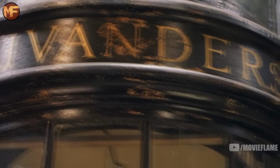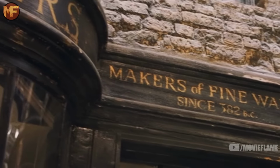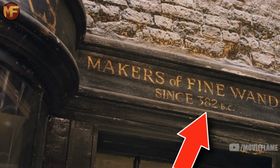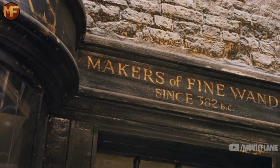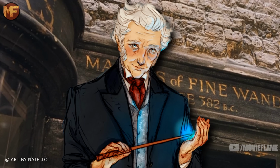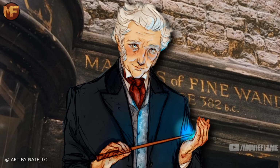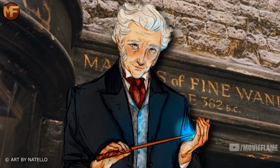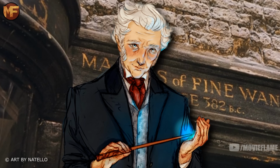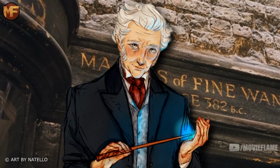Looking at Ollivander's wand shop, it's exactly as the books described it with the peeling gold letters, and the sign even says it was founded in 382 BC, which is a great detail because looking deep into Harry Potter lore, the first Ollivander was believed to have arrived with the Romans, and they changed the game as they replaced the ancient British wizards' crudely made wands with extremely detailed and perfect craftsmanship, and they solidified themselves as the best wand makers in Great Britain even to this day.